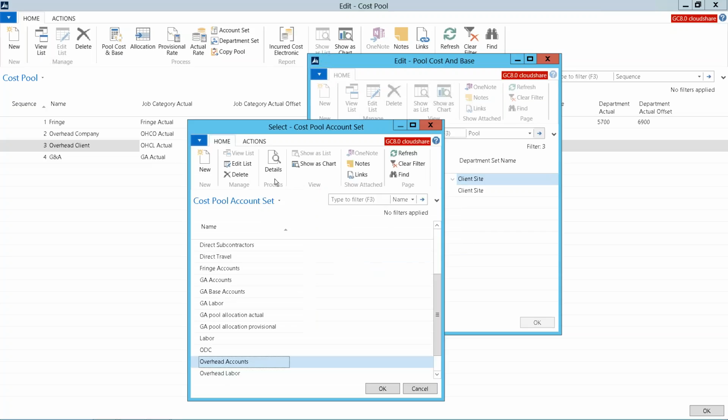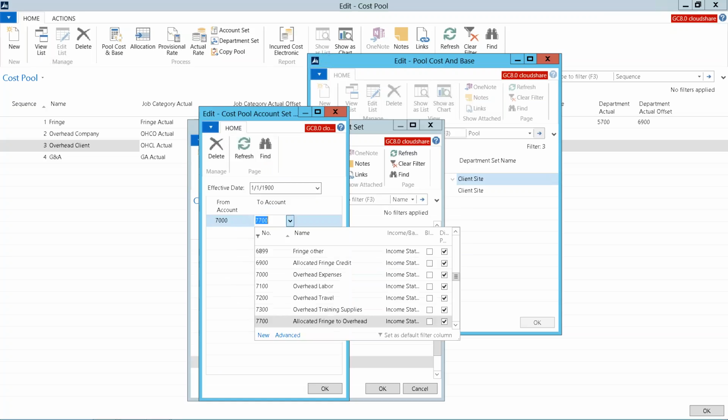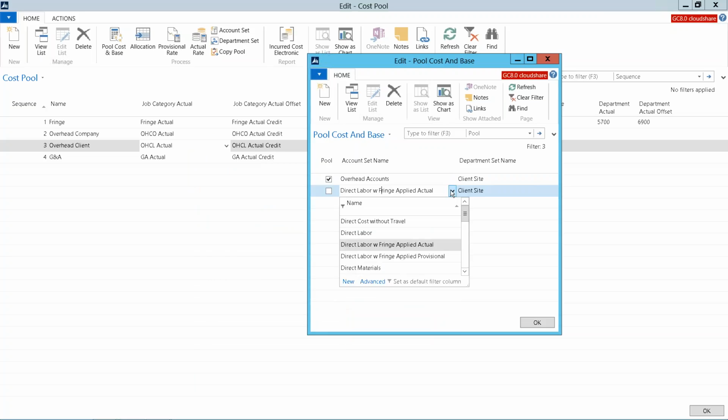So if I go into what is made up of my overhead accounts, it's from account 7,000, which is the start of my overhead expenses, all the way through 7,700, which is my fringe that got allocated into overhead from that intermediate pool. So now that's how I'm defining what's in my pool. Same idea with base. You're going to have a range of accounts that's going to be leveraged in terms of what is the base to create that ratio.